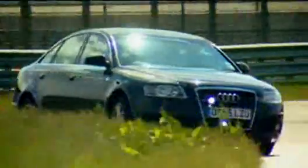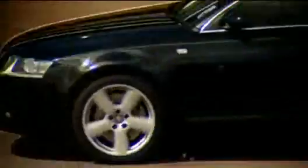So first up to test is the Audi A6. Now it feels reasonably softly sprung, the car, but very accurate. You know, the steering's very precise. It goes exactly where you want it to on the way into the corner. It's only when you get to the middle of the corner do you start to feel this understeer. It's pretty good, but it's just a bit dull. Still, when we put the clock on the Audi, it managed a very respectable lap time of 1 minute 28 round the circuit.